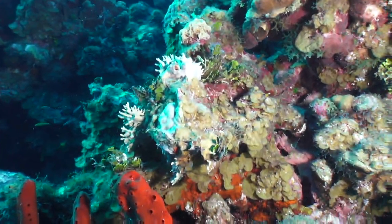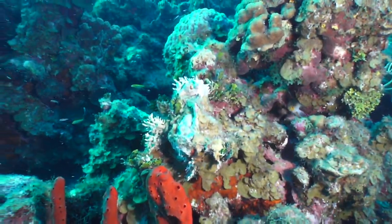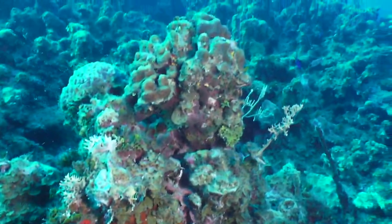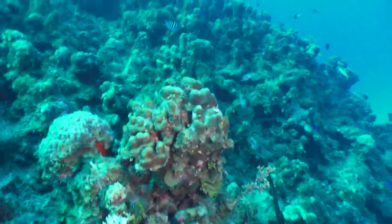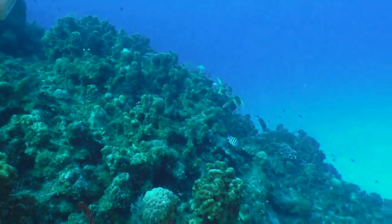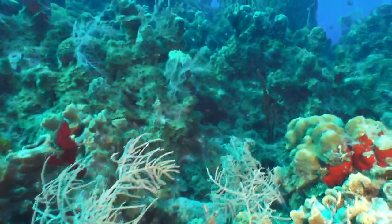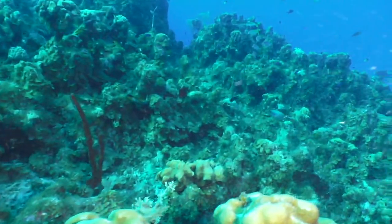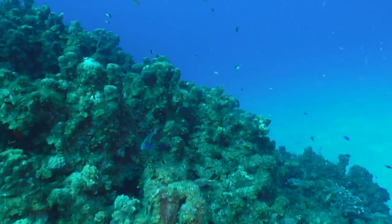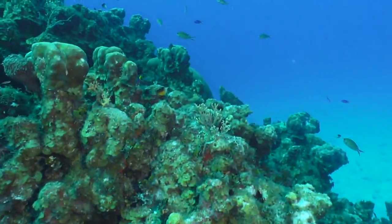Pat, Marcy's asking, how do the Christmas tree worms reproduce? So Christmas tree worms, I believe, are broadcast spawners, but I'm not too sure about that. Yep, they are. They are broadcast spawners because they're stationary and not able to move to reproduce. There are actually separate male and female worms, but of course we cannot see that with our naked eye. But there are separate sexes. And once fertilization occurs, it only takes 24 hours for the larvae to develop.